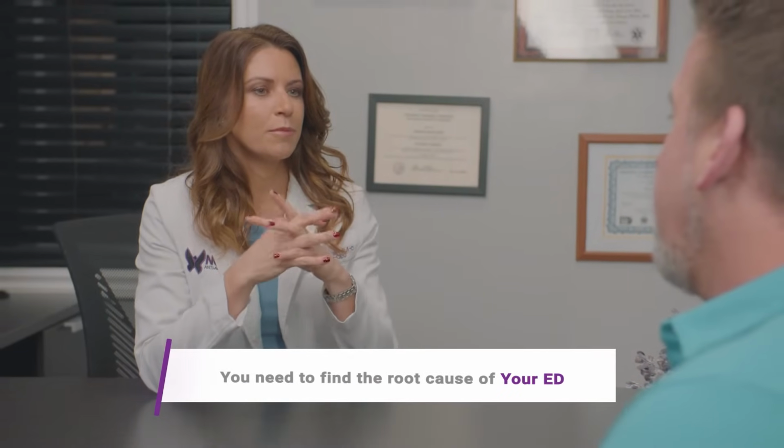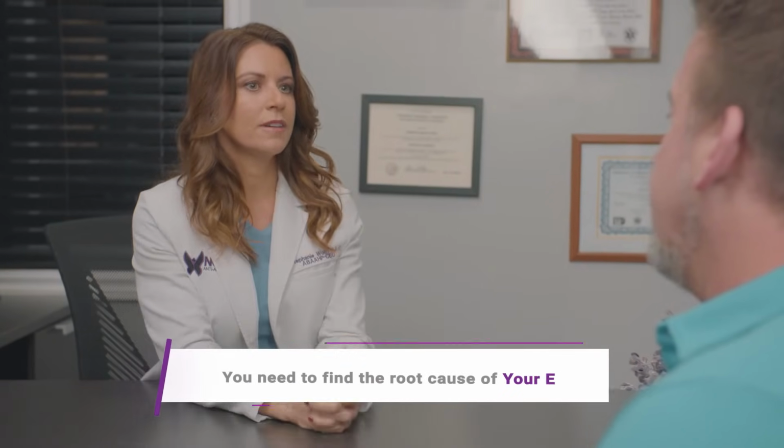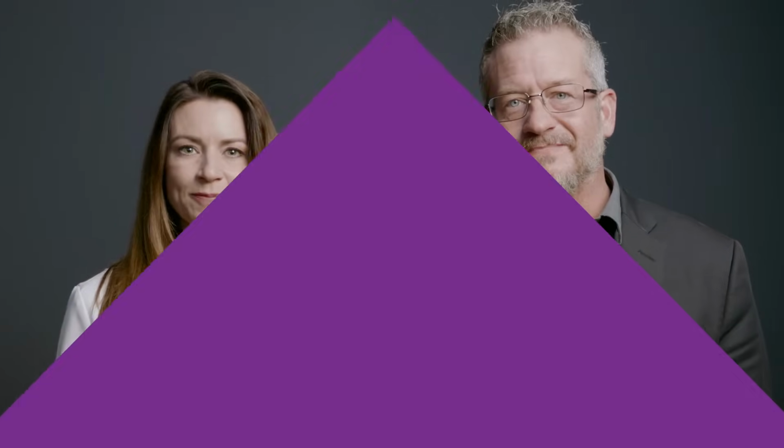So what we want to do here at Novus is actually get to the root cause of why you're having erectile dysfunction rather than giving you this temporary Band-Aid relief. Let's start being proactive about our health rather than reactive. That's why I don't prescribe Trimix here at my office.